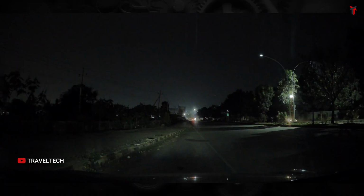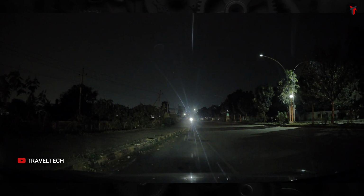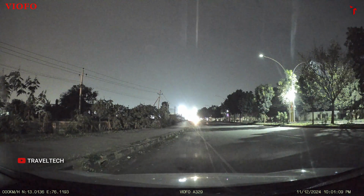In such situations, even if you have enabled parking monitoring, you would get completely dark footage. So if somebody does approach your car, you probably won't be able to recognize the person's face or their clothes using the regular parking monitoring footage, because that too will turn out to be dark. But what if you could turn your parking monitoring footage from this to this?